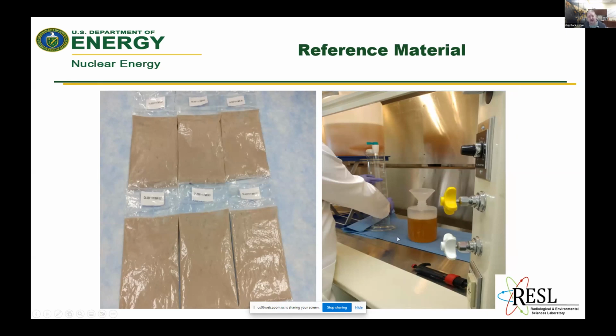I always put this slide up because my old boss would always tease me and say, "Guy, you can't pour piss out of a boot." So I always put this up and say, well, yeah, but I can pour it out of a graduated cylinder. So that's some radiobioassay jokes, right?